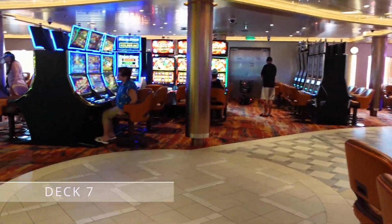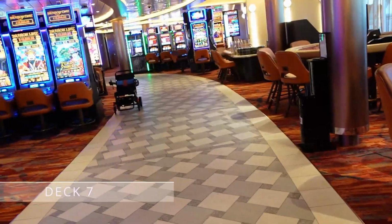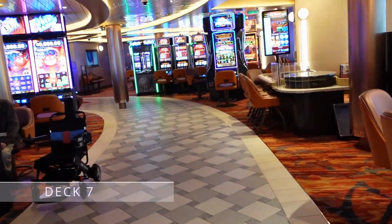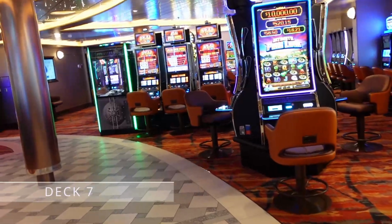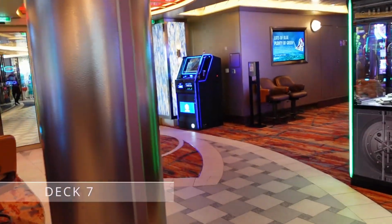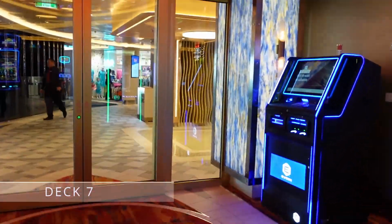We just crossed into the smoking section, but the casino does have every kind of game you could possibly think of. It is huge. And right there's my favorite one, is the roulette game. So we're gonna go back out here and see what's in this section.